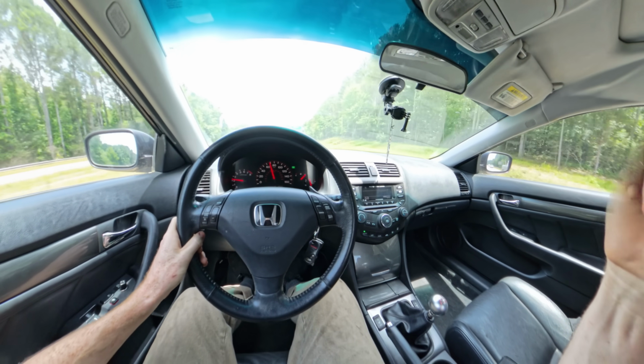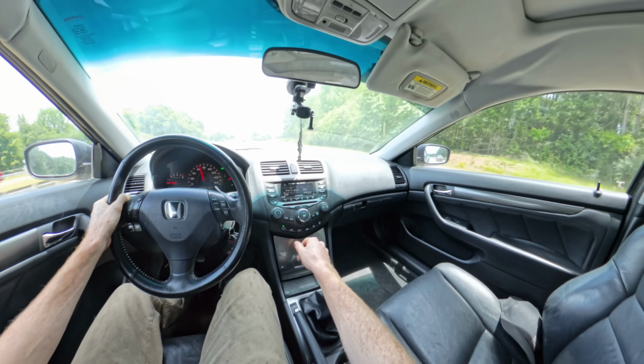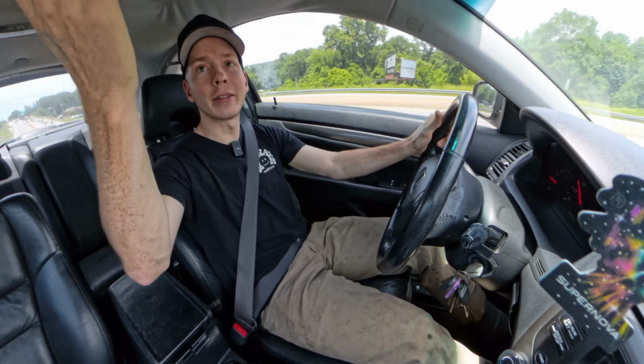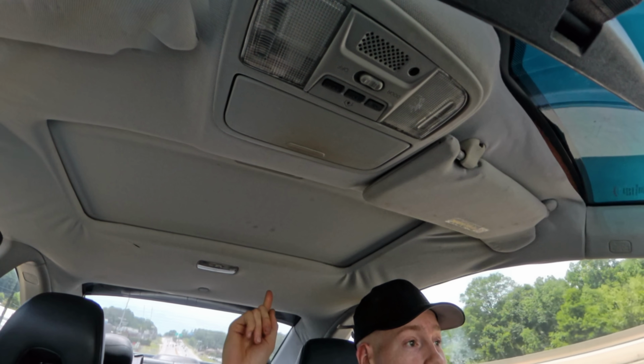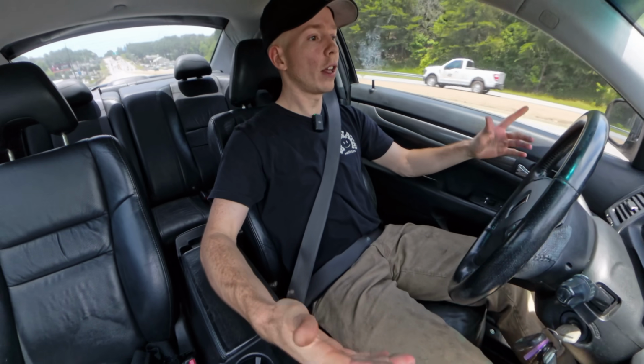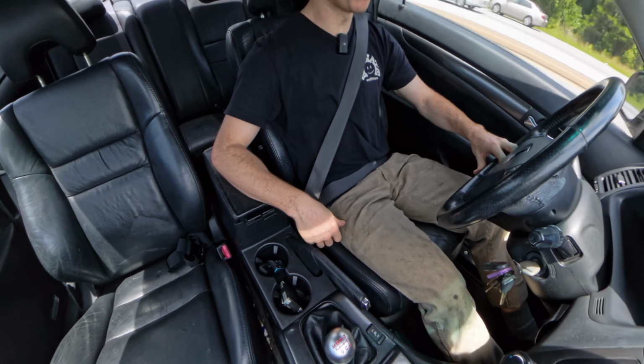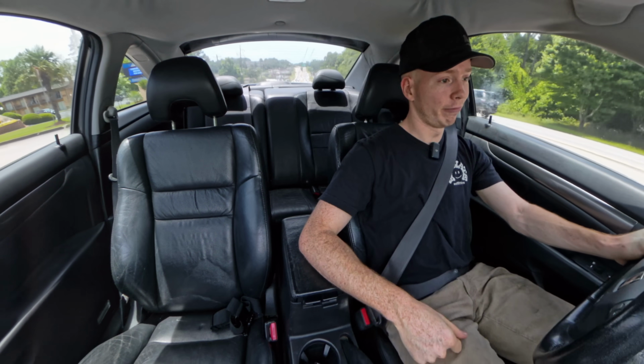It's got subwoofers, it's got nice speakers. Turn that bad boy on and you listen. But it's also smaller stuff like sunglasses holder, more than one dome light. It's got a nice center console with a pop-out armrest. So like I can just chill here and cruise. Way nicer than the Fit. Got good cup holders. The seats are comfortable and they're leather and they're heated.